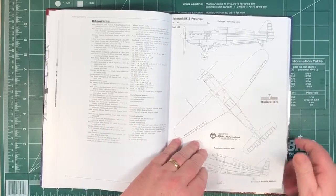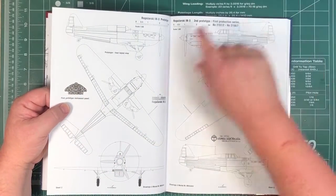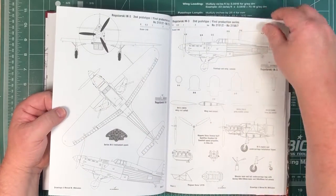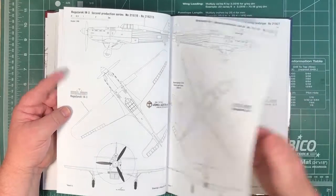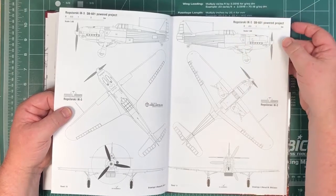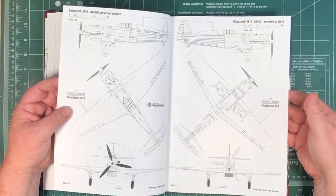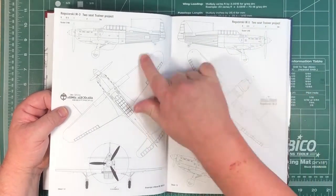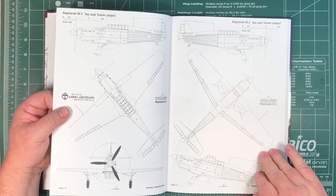This is 1/48, starting with the early version of the prototype, final version of the prototype over here, and it continues through all these line drawings. Most of them in 1/48 scale, and it goes through all, should we say, the different prototypes, different versions, different projects. There's a project with a Daimler-Benz 601, two-seat trainer project. Basically you get port, starboard, top, bottom, front, and another starboard view, port view.